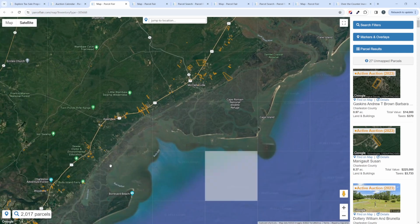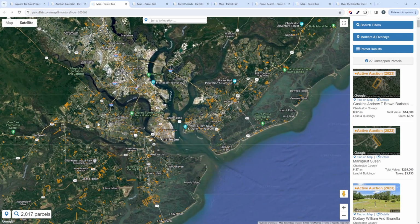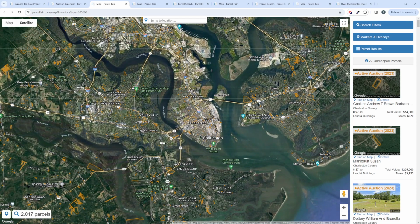And now we're looking at the Charleston auction. Plenty to look at there. Lots of properties here in yellow. And that will be in person coming up December 4th.